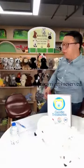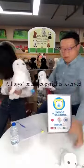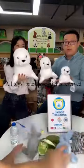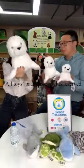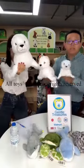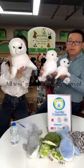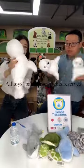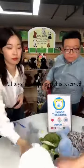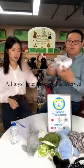And we're going to ocean animals. Sea animals, so far we also made three different sizes. The biggest one is 40 centimeters. The medium one is 26, 27. And the smallest is 22. Let's put it in front. Should we go with the dolphin? Ooh, I like this.